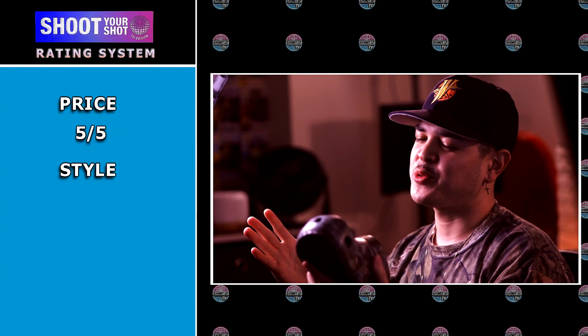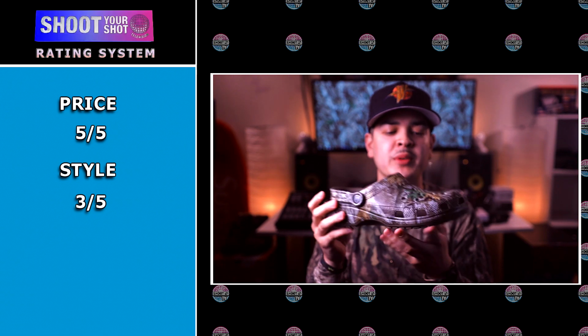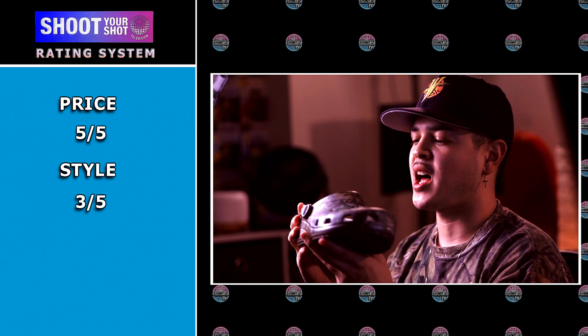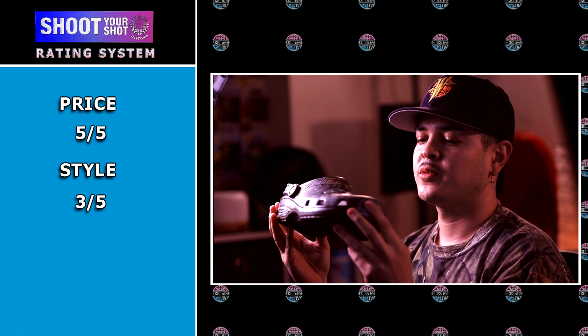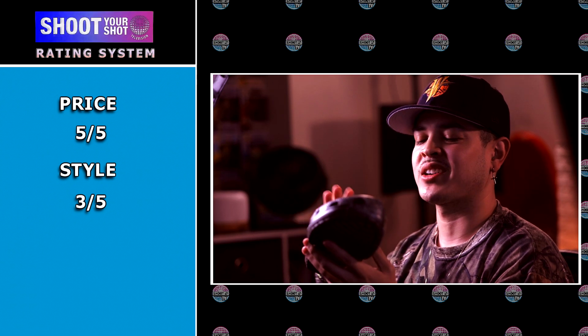As far as price point, I'll probably give it a 5 out of 5. You're getting a lot of value, a lot of comfort for 40 bucks. Style, I'm gonna have to give it a 3 out of 5. It's kind of wide. It makes your foot look kind of like a platypus foot or a platypus duckbill. I don't know what I'm even talking about right now. It's not the most stylish slipper or the most stylish slide, but I do feel like it does its job. So style, give it a 3 out of 5.